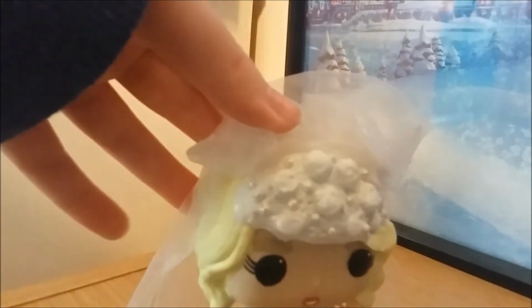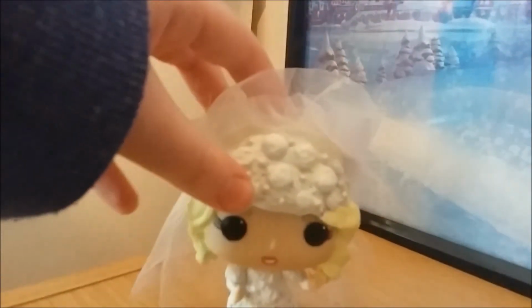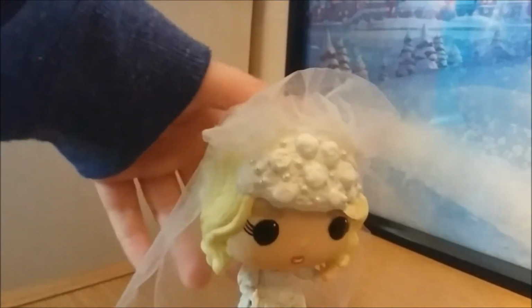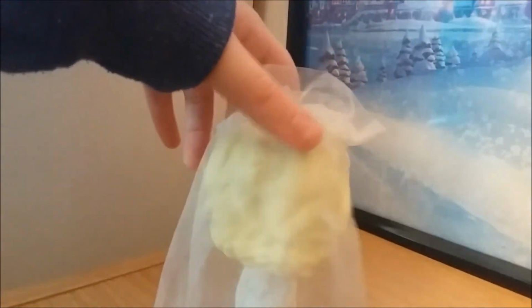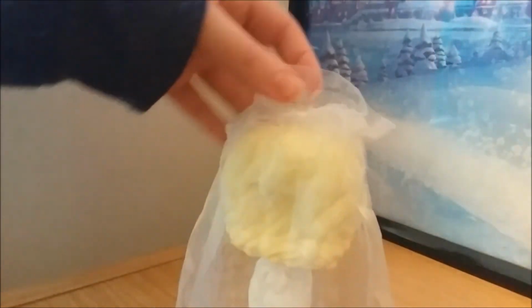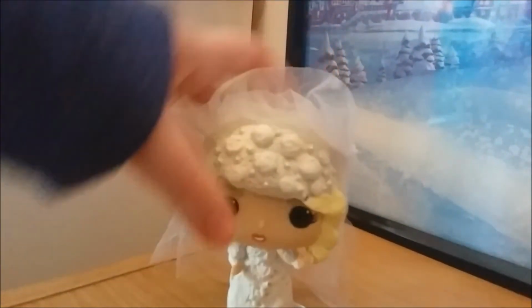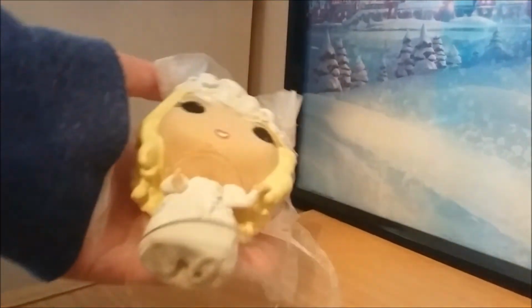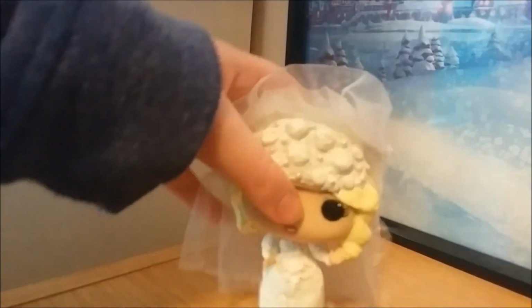And I used some netting. It feels like you get it at a wedding, full of chocolate hearts or something. So yeah, I used that, and I did explain how I did that. I used hot glue to glue it on, and it just looks like the one from the movie. But yeah, I'm just gonna say it again, I love this pop, and I want more Kate McKinnon pops.